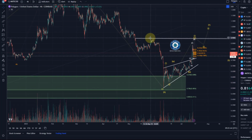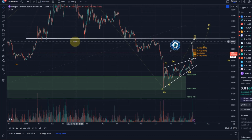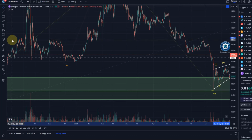You've got this potential inverse head and shoulders. That's not only here, this touch point, right? This goes further. This is quite an important level, this 94 cent level. You've got support here. By the way, we had resistance here before. This is a very relevant level. You should not underestimate this 94 cent level.